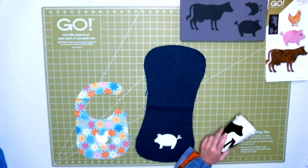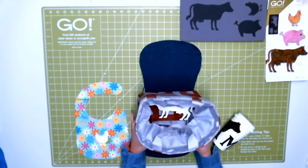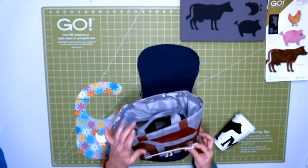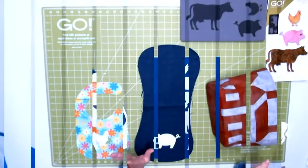Then I happened to find my old schoolhouse die that I had made this cooler with on one of the previous episodes. And I said, you know what? I could put a cow on it and some of the animals around it if I like, and then use it to store all the goodies for when we travel. So that was one idea.